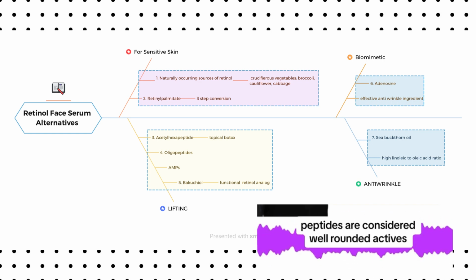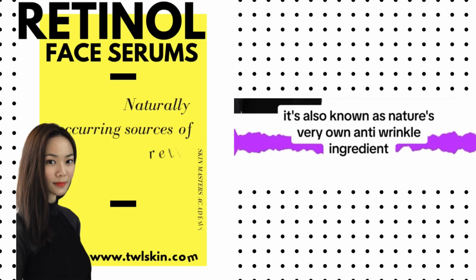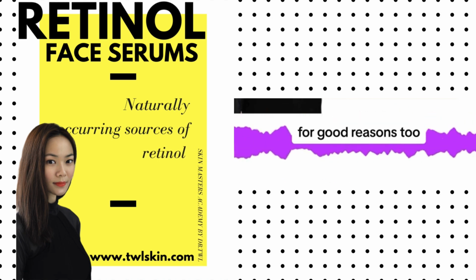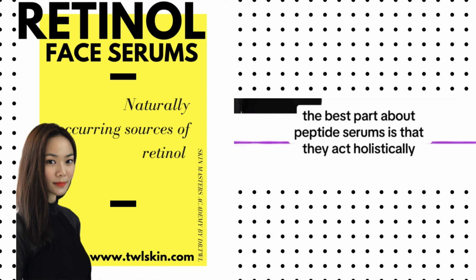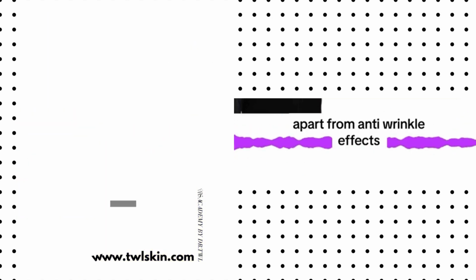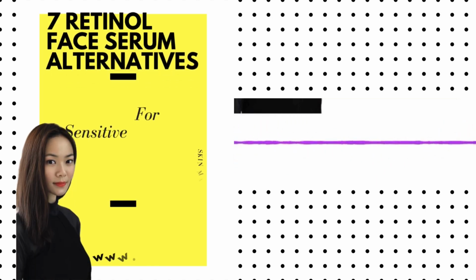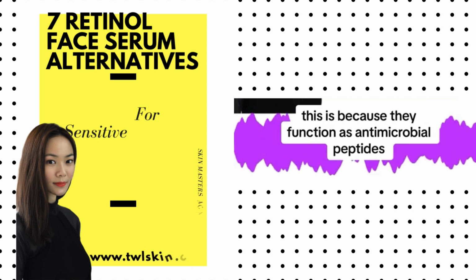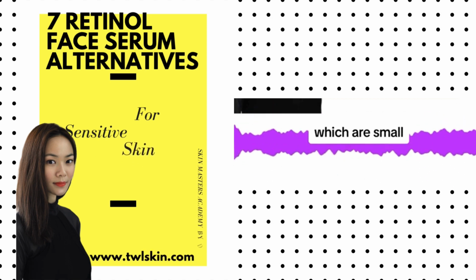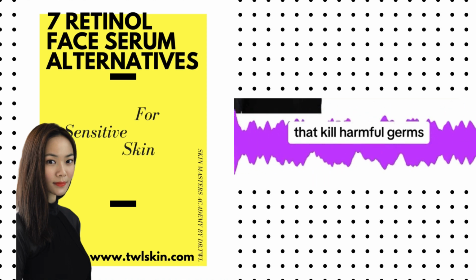Peptides are considered well-rounded actives which mimic what is naturally found in skin. It's also known as nature's very own anti-wrinkle ingredient, for good reasons too. The best part about peptide serums is that they act holistically. Apart from anti-wrinkle effects, peptides are retinol alternatives that also help to stabilize the skin microbiome. This is because they function as antimicrobial peptides, which are small, naturally occurring molecules on skin that kill harmful germs which cause skin infections.